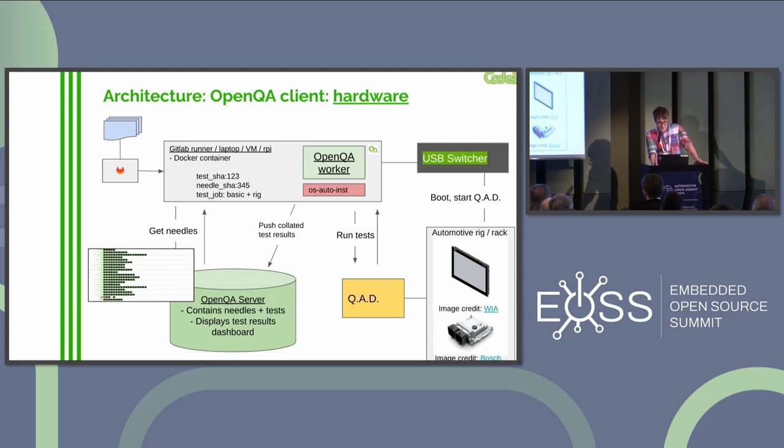So once we've started QAD, we can now run our OpenQA tests using the QAD console that we've developed for OpenQA. One of the real benefits of using OpenQA for this type of thing is if you're a developer, as part of the CI pipeline during the testing stage, you can get instant feedback. So you get a link to the test reports that Lauren showed earlier, but this will also give you a live view of the testing.